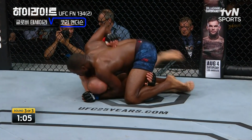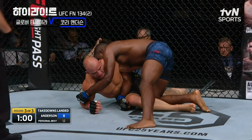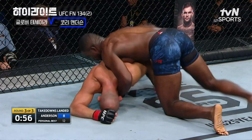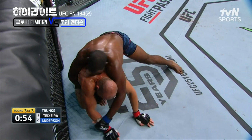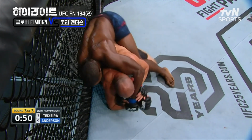Teixeira's turning in. Anderson using the crossface to keep him in position. Look at that. Driving across the body. Strips the base away. Now he looks to take the back again. Takes the base away one more time. Passes the wrist from one hand to another.